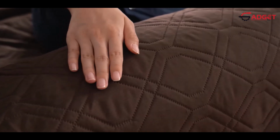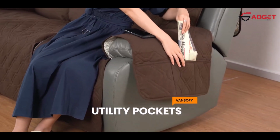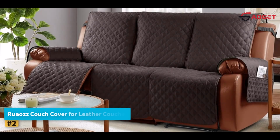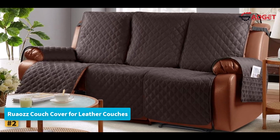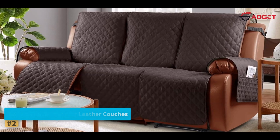Whether you're dealing with puppy slobber, bite marks, or accidental spills from the kids, this cover provides a reliable layer of defense. Number 2. Ruaozz couch cover for leather couches. The Ruaozz couch cover for leather couches is a well-crafted and highly functional option for safeguarding your 3-seater recliner sofa.